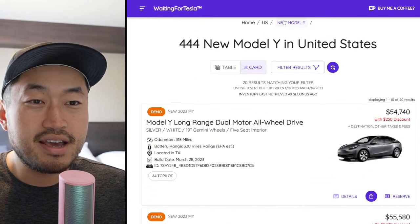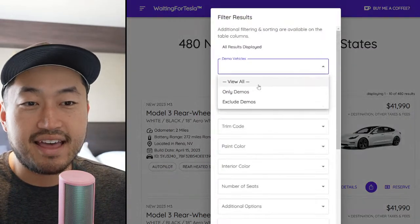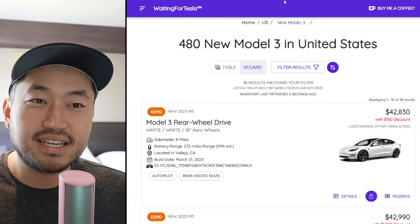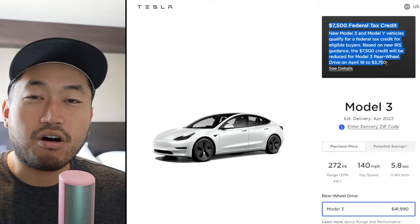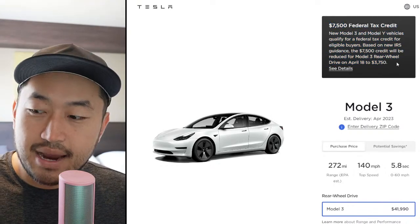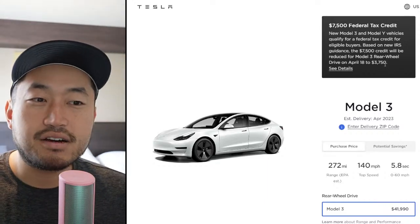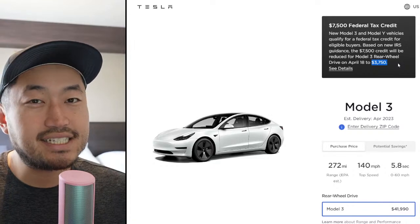I mean, jumping to the Model 3 side, there's also a lot of inventory, and this is the vehicle that is about to lose the tax credit, especially the Model 3 standard range version. You can see right on the website, all Model 3 and Model Y vehicles get a $7,500 federal tax credit, but starting after April 18th, if you take delivery after April 18th, it goes down to a $3,750 tax credit. So basically it gets shaved in half.